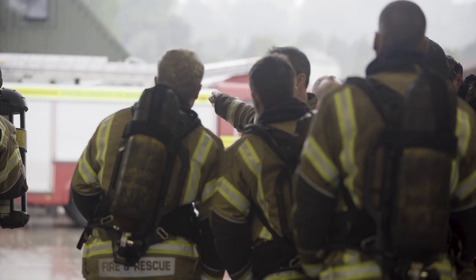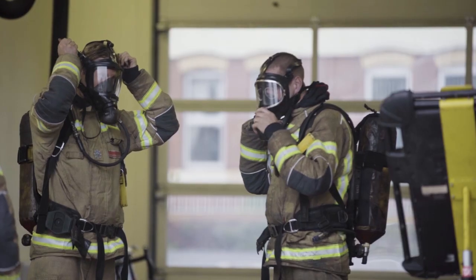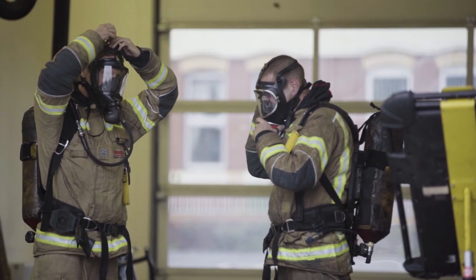Recruits are taught the necessary skills of how to operate safely in these conditions. They learn how to monitor breathing apparatus wearers and how to communicate effectively, ensuring the optimum use of resources, but above all, the safety of all firefighters at the incident.